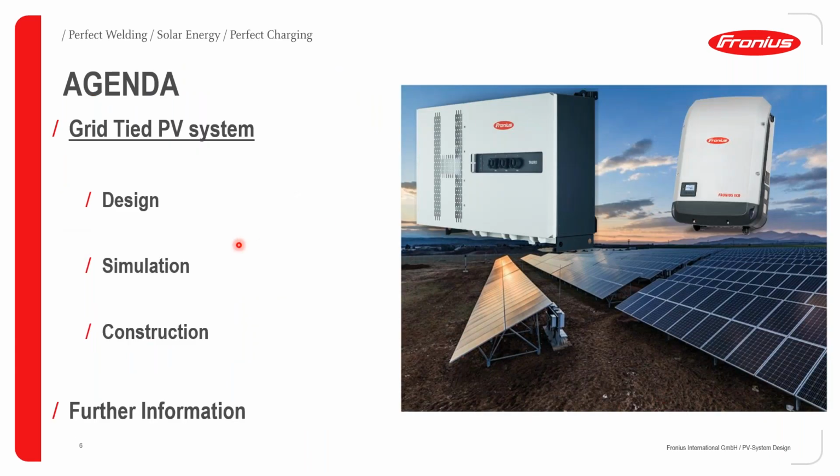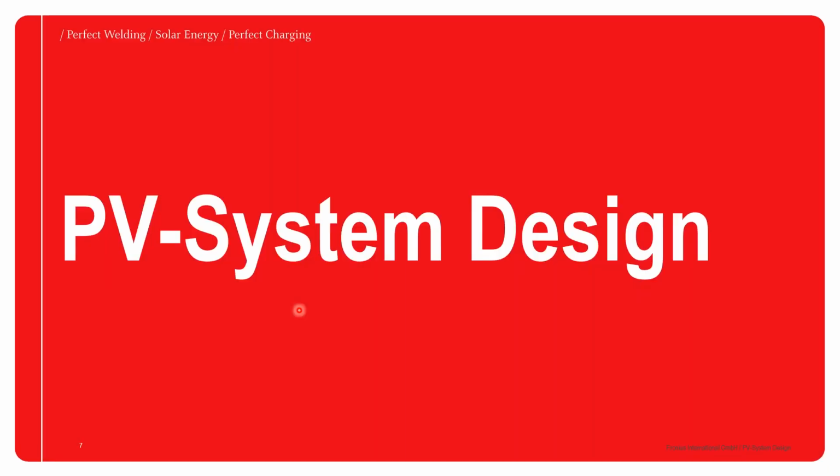Okay, looking at today's agenda. Today, we're going to focus on the correct design for grid-type PV systems. This will cover the design, simulation, and construction of a grid-type PV system. If you have any questions during the webinar, please feel free to post them on the question tab, and my colleagues will be more than willing to answer those questions.